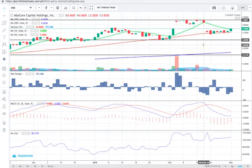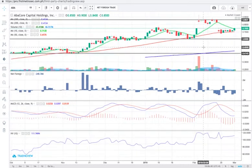Now, if you don't have ABA yet, do I suggest that you enter a new position on ABA? Not yet. Not yet. Why? I prefer to see MACD crossing above the signal line and the price staying above the 10-day simple moving average. Okay, so what's my overall sentiment on ABA? I'm actually neutral to bullish as well.